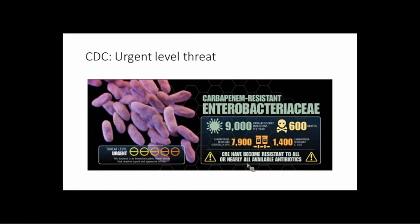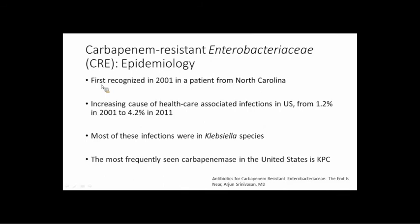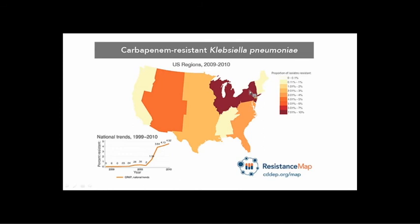CRE was first recognized in 2001 in a patient from North Carolina. It's been an increasing cause of HAIs in the U.S., from 1.2% in 2001 to 4.2% of all infections in 2011. Most of these infections are seen in Klebsiella species, and again, the most frequently seen carbapenemase is the KPC carbapenemase. And as you can see, in New York we really sit in the hotbed of CRKP. This is where the epidemic really started back in 2005, 2006, and subsequently spread all over the US.